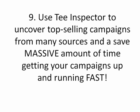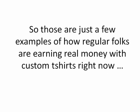And number 9, of course, use the T-Inspector software to uncover top selling campaigns from many sources, and also to save a massive amount of time getting your campaigns up and running really fast and to manage your campaigns. So those are just a few examples of how regular folks are earning real money with custom t-shirts right now.